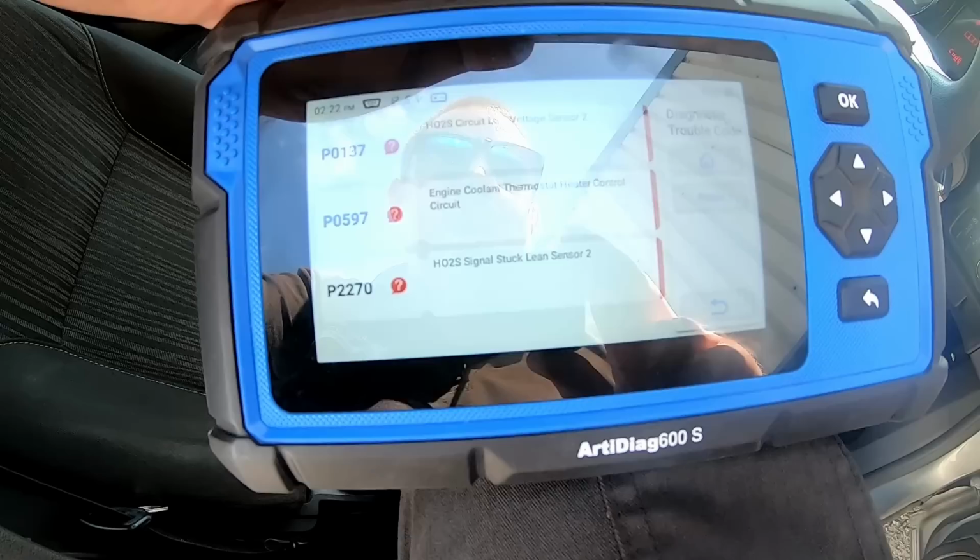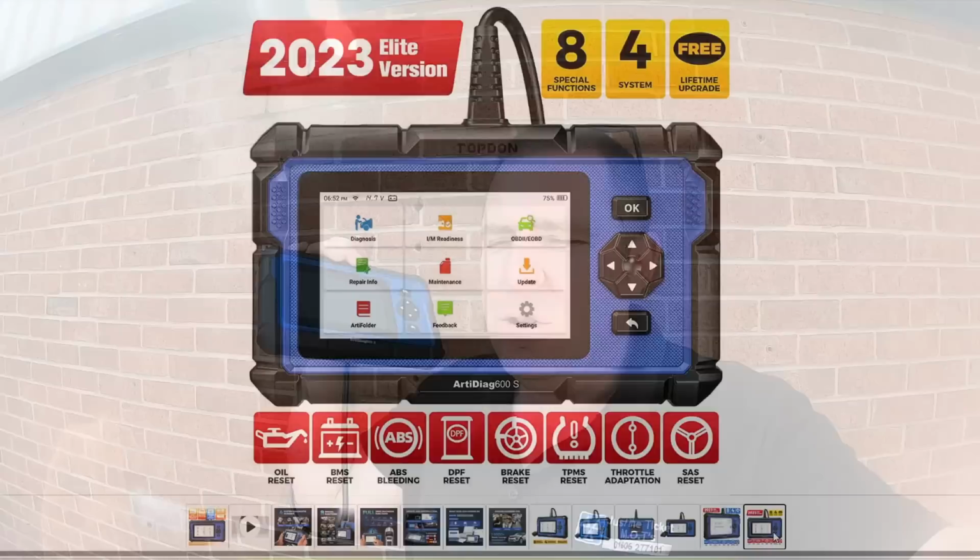So the old top-down ARTIDIAG 600, once again doing its job, diagnosing it correctly. It works exactly as it should. Like I said, I use it all the time now. Whether I'm doing DPF regens, or brakes, rear pads and discs, stuff like that, this is what we're using.